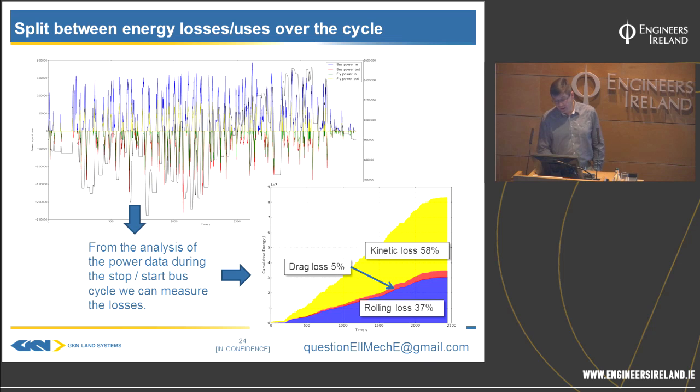And when we look at what's going on in the bus, measuring the speed and the loads of the engine, we can see that a lot of the losses in the bus are due to the kinetic losses. So these are the braking losses, the yellow section of the graph. As we add up the losses and the inefficiency each time, you can see a lot of the actual energy that's lost driving the bus is due to the braking of the bus.